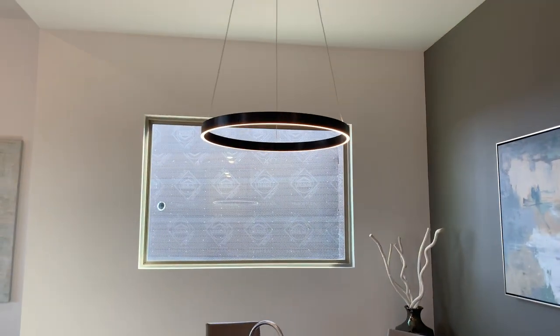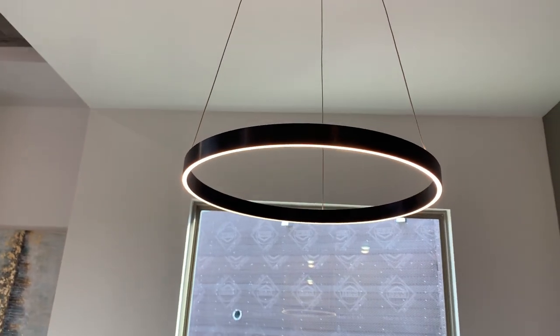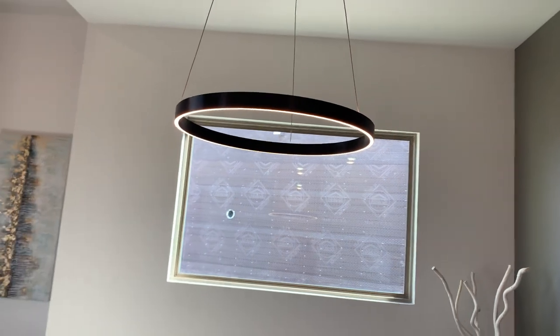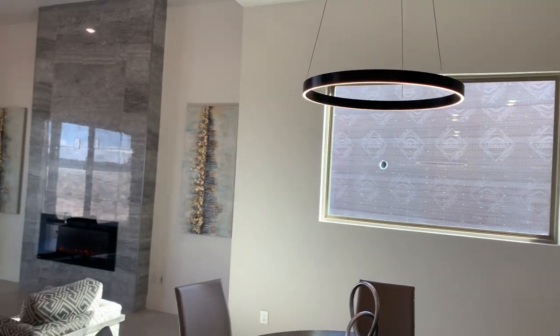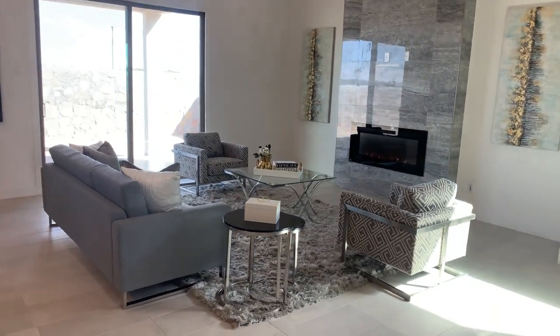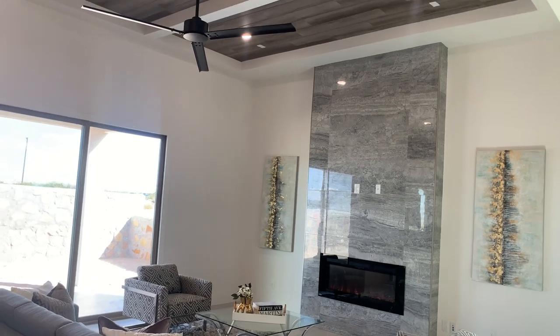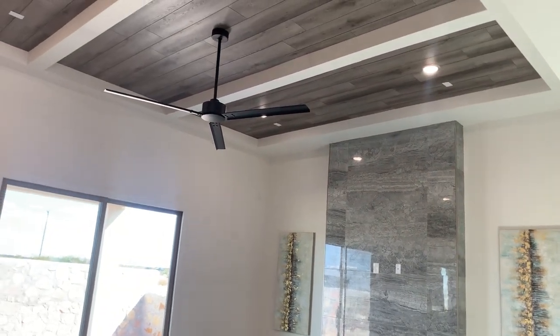Here we have this beautiful contemporary light fixture. And as you'll notice, the light fixtures in the main living area are all matte black. Okay, now here we come into the family room. As you can see, we carried the ceiling in the family room all the way to 12 feet high.